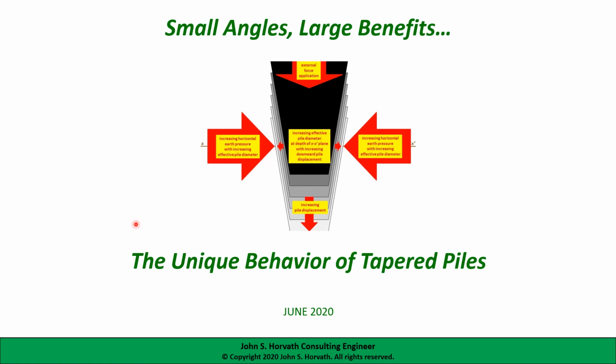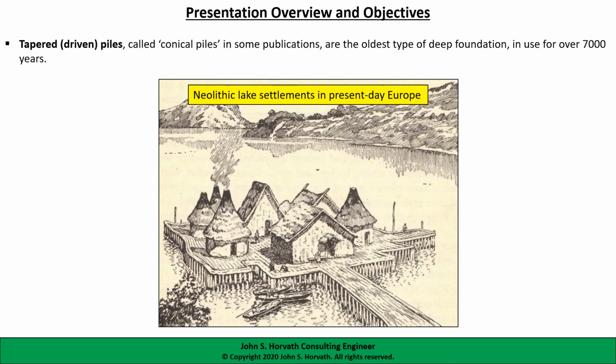The title of my presentation today is Small Angles, Large Benefits. It's about the unique behavior of tapered piles. Tapered piles, and I'm talking here about driven piles, and the driven part is very important. We're talking about piles installed by conventional impact driving. They are sometimes called conical piles in some of the older literature, but tapered piles are the oldest type of deep foundation. They've been in use for over 7,000 years.